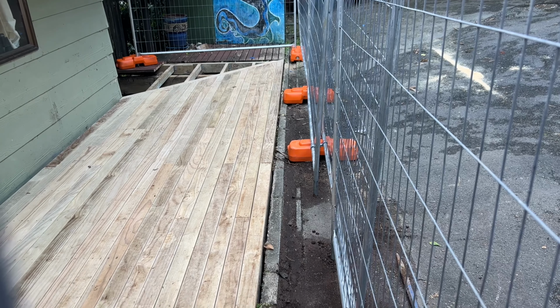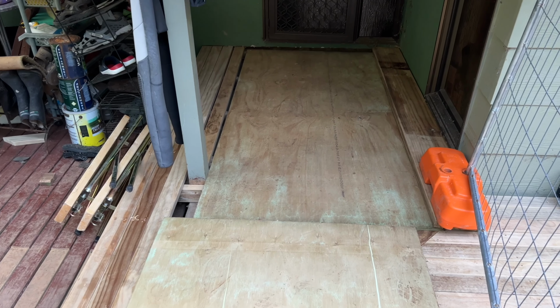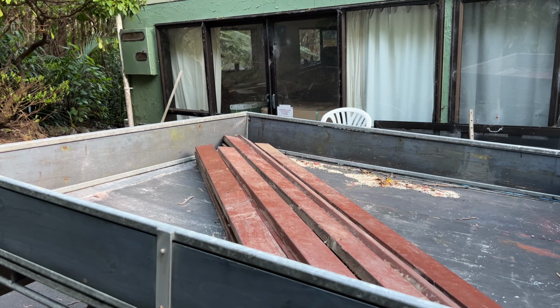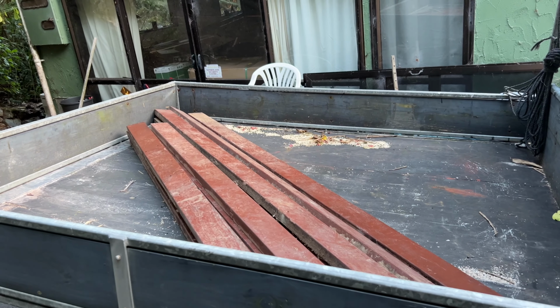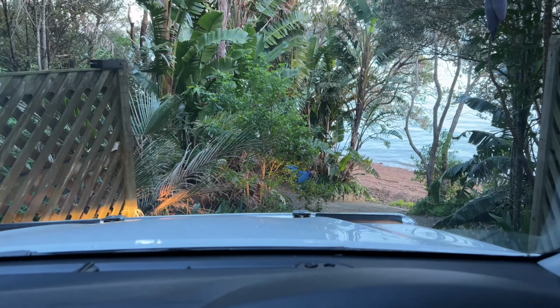The deck next to the drive is done. The bit coming to the front door needs to be done. The chair's often in the rumpus room because we can't get in the house at the moment. And just reclaiming some of the non-rotten decking. I need to go down to the beach to turn around.